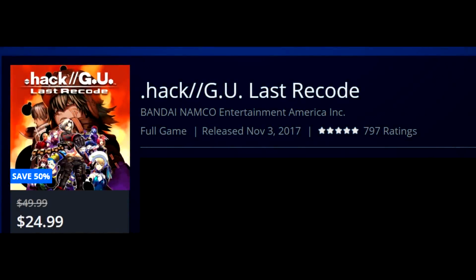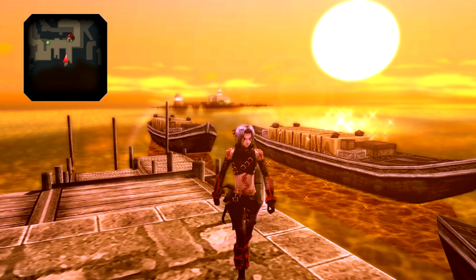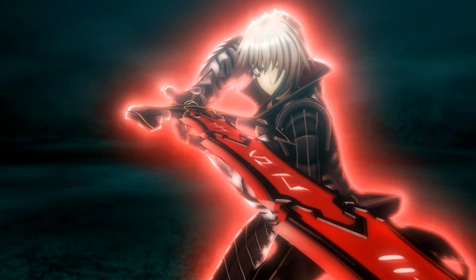And finally, speaking of JRPGs, I've got another one for you guys, and that is .hack GU Last Recode for $24.99. Now, I said I've got another one for you guys, but this is actually a couple of games. This includes all three .hack GU titles from the PS2 days, as well as an additional fourth episode that isn't quite as long as the three main games.